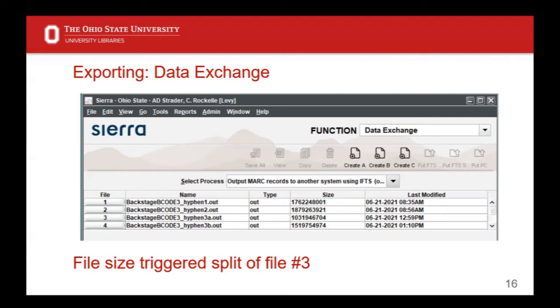As we were getting these ready to send to Backstage, we discovered that we do have a file size limit, and we exceeded that with our third file, which are our most recent records in the set, some of which already have RDA coding and some URIs. And that meant that the individual bib record size was considerably larger than a plain vanilla AACR2 or pre-AACR2 record. So we had to split the third file.